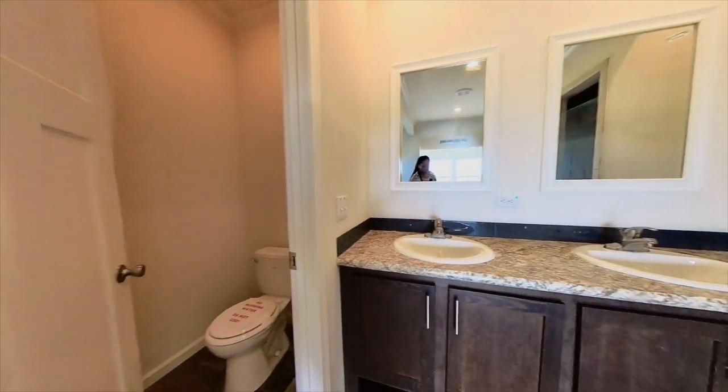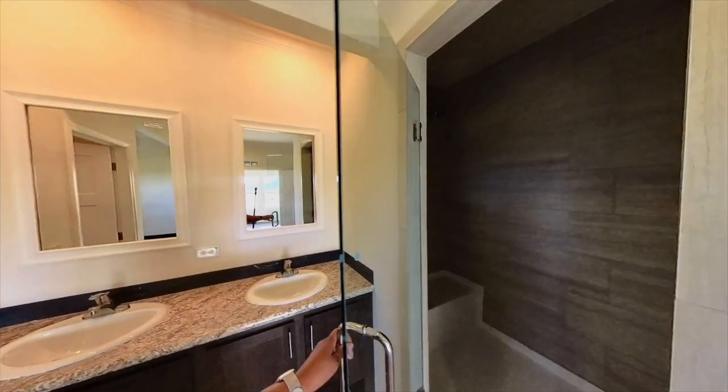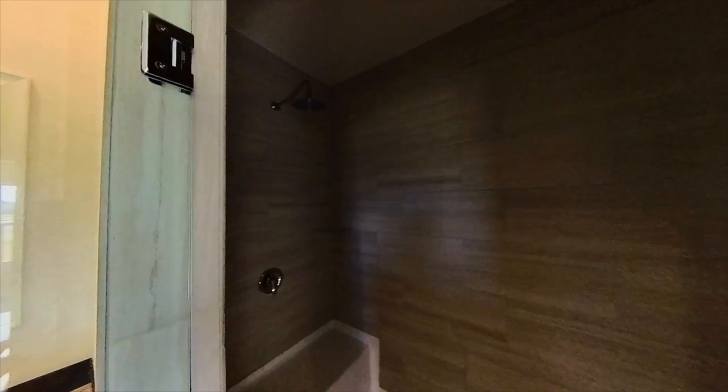The shower is absolutely ridiculous. It's huge. I love the tile in here. I love the glass door, and I love the double shower here. So really nice job with the master bathroom.